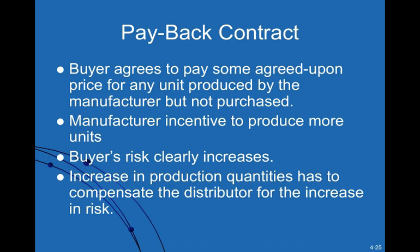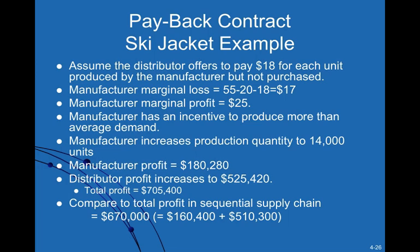Increasing production quantities has to compensate the distributor for increasing risk. So what would happen now is that the producer is willing to produce more, because the buyer will actually pay for items that are not sold. In the case here, the distributor offers $18 for each unit produced by the manufacturer but not purchased. So the manufacturer's marginal loss now goes down from $35 to $17. The marginal profit is $25. Since the marginal profit is now larger than the marginal loss, the manufacturer has an incentive to produce more. And so the production quantity now goes up beyond the 13,000 average demand to 14,000 units.